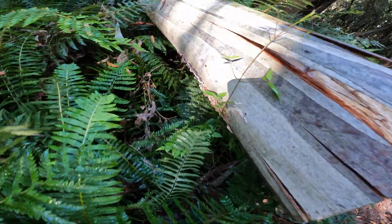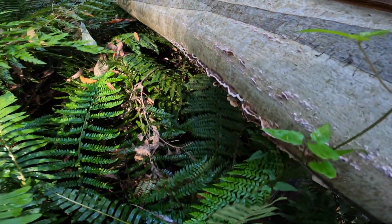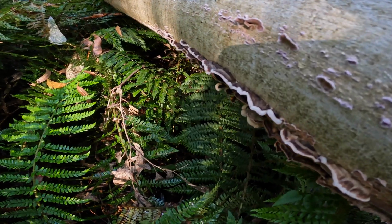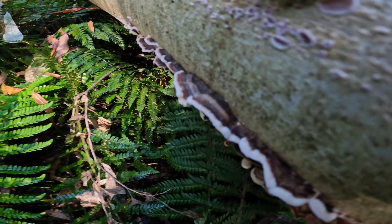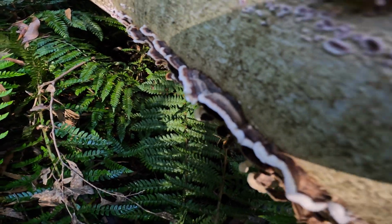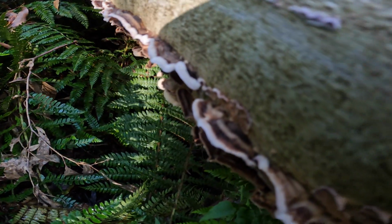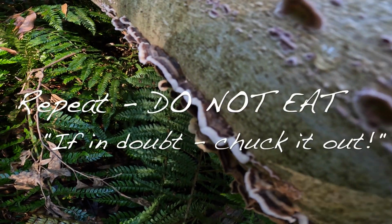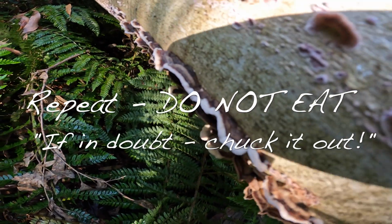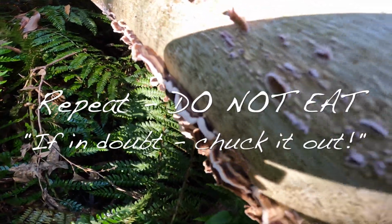Now this one, I'm fairly confident in saying what this fungi is. It's a bracket fungi. Could even possibly be called turkey tails. Don't quote me on that. I'm by no means an expert, but if it is turkey tails, these are edible. Don't go quoting me on that either, and don't eat them. Yeah, you can actually dry them and put them in tea.